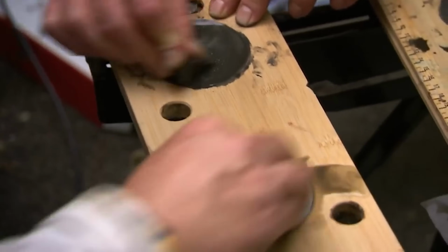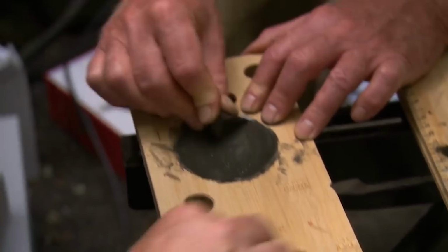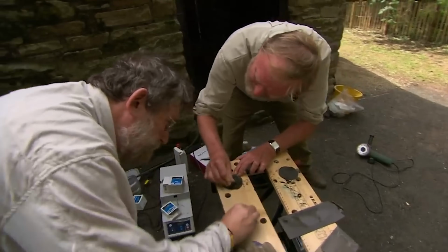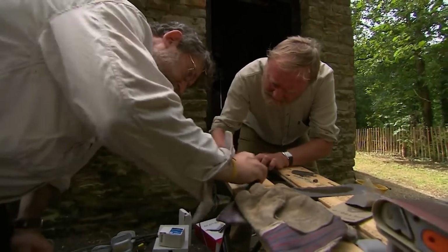Luckily, the cavalry's arrived to help Jerry out. Joking aside, this is hard work. It is. I mean, being realistic, Jerry, we've got an hour. Are we going to get a result, do you think? We'll get as far as we can. Basically, once we've got to this grit, we'll go and have a look at it under the microscope.